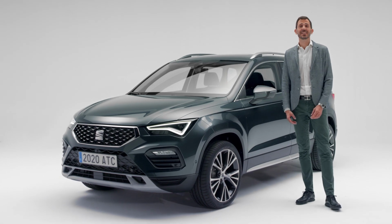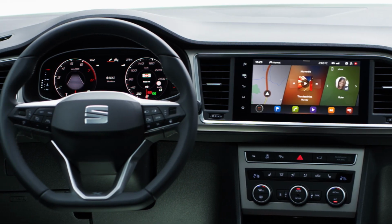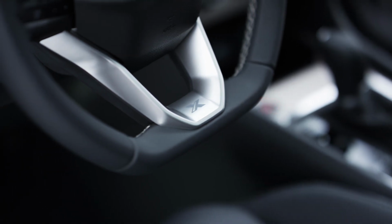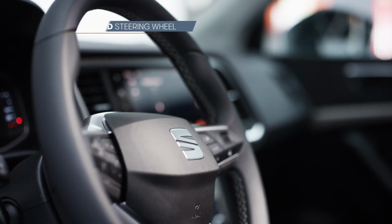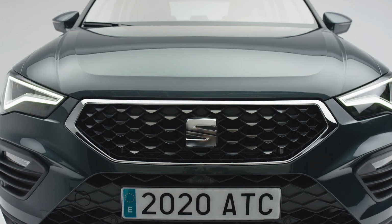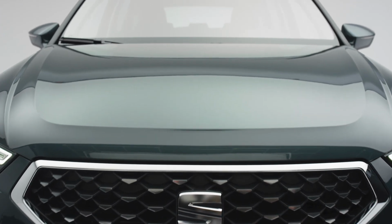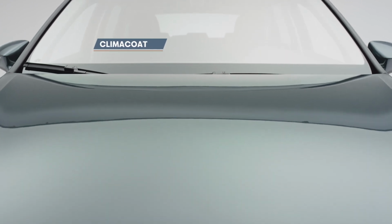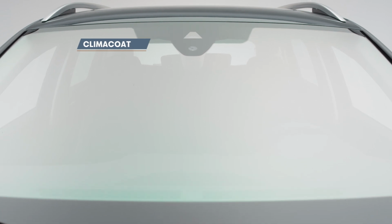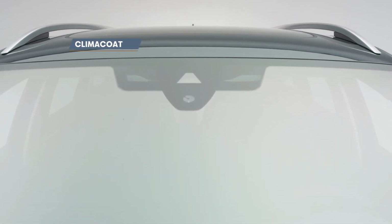Comfort features also make this compact SUV more convenient and more comfortable for all passengers. In this sense, the SEAT Ateca 2020 embodies new comfort options compared to the car that it's replacing. The newly designed steering wheel that gives an increased feeling of connection between driver and vehicle is also heated, which improves comfort on frosty winter days.